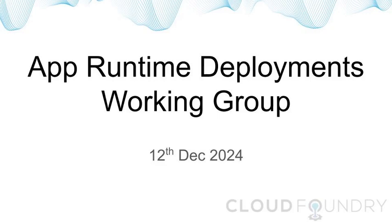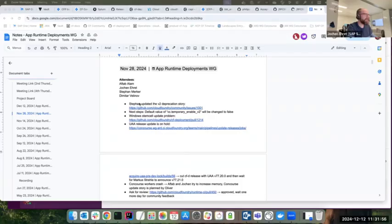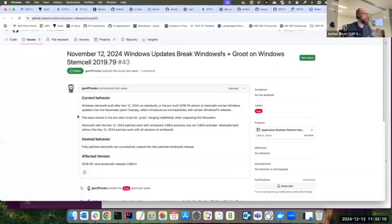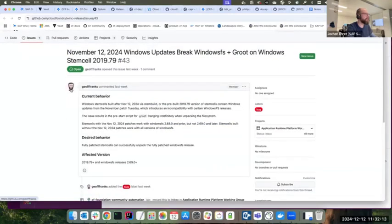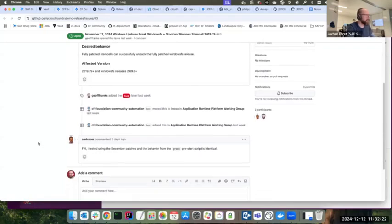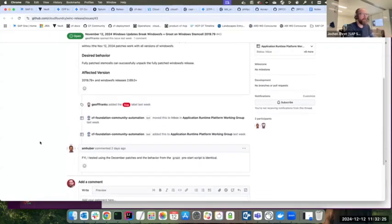Let's quickly go over the items from last time. The V2 deprecation story was updated. Windows stemcell update problem: there are no news, I think, on that one. Joe Franks has asked him to open an issue so we can track the progress, but it seems that nothing much happened. So for now, stemcell updates on Windows are on hold.